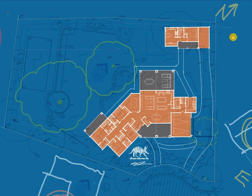Hi guys, I'm really excited about this first pass at the floor plan layout for your new home. Let's start here with the overall site plan. As you'll be able to see, the new home is set tight both to the curved front setback as well as the side setbacks here, preserving more area at the back and between the main home and the ADU.